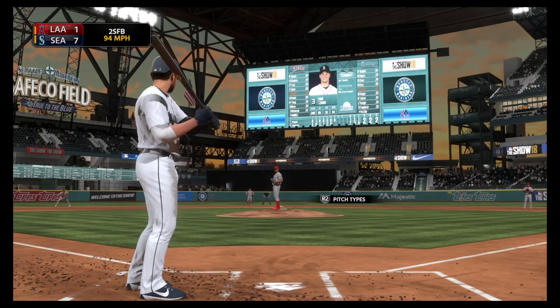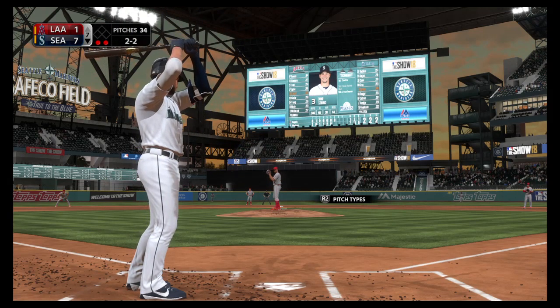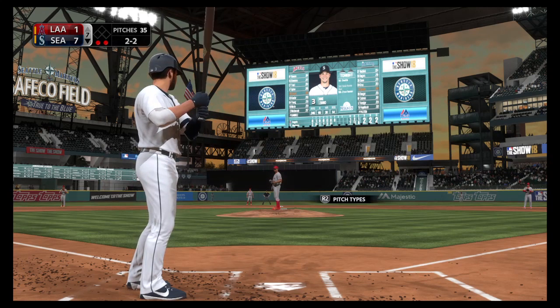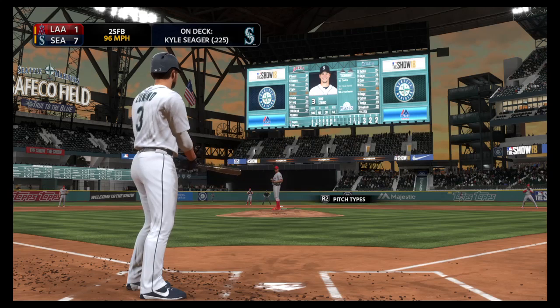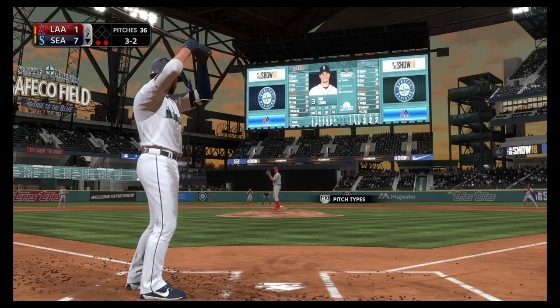And the fastball easy to lay off that time. 2-2. The 2-2 fouled off. Not where he wanted that fastball to be, and it's 3-2 now. Kyle Seager would be next.